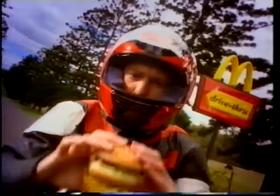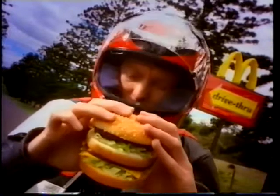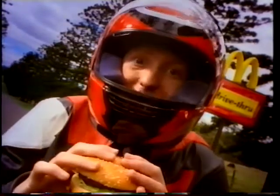This classic has two all-beef patties, special sauce, lettuce, cheese, pickles, onions on a sesame seed bun. And I've been hanging out for it all day.